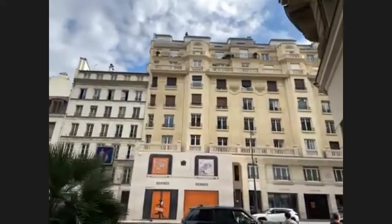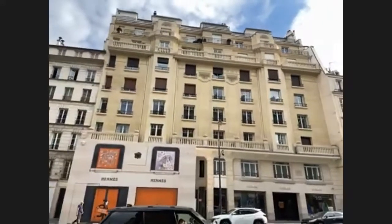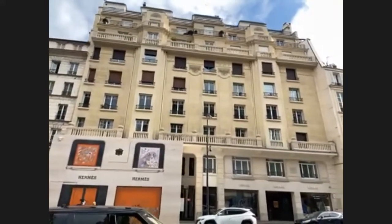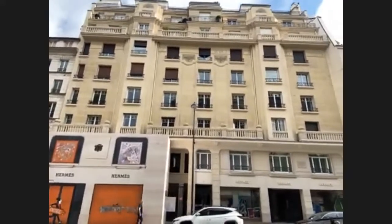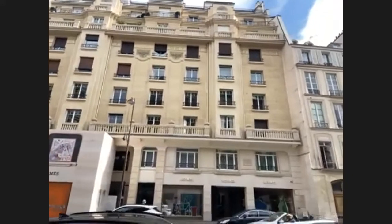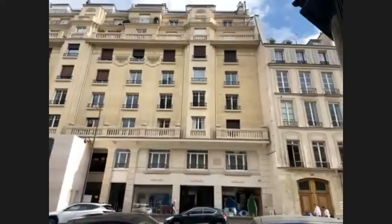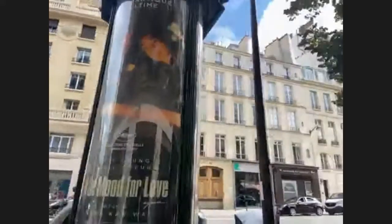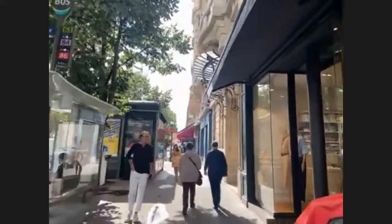There is a Hermes store over here too, that during the pandemic, there it is, my friend Landon was always posting pictures of the people lined up to get in there. And we still never figured out exactly. Almost everything was closed down, but the store still remained open for a period of time, and people lined up every day to go in there.